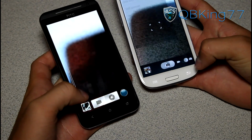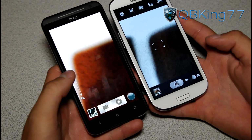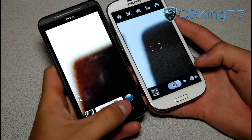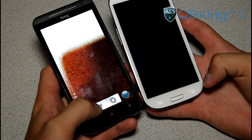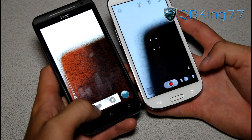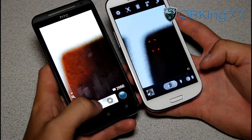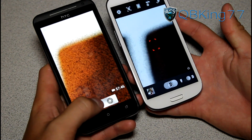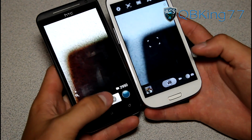One thing that I do prefer about the EVO 4G LTE's application as opposed to the Samsung's is you have a record button and a take picture button. But what you have to do on the Galaxy S3 is switch it over to video recording mode. So you'll see it takes some time to switch between camera mode and video recording when you could just take a picture or start a video. So you'll see it's definitely nicer to have that on the HTC EVO 4G LTE.